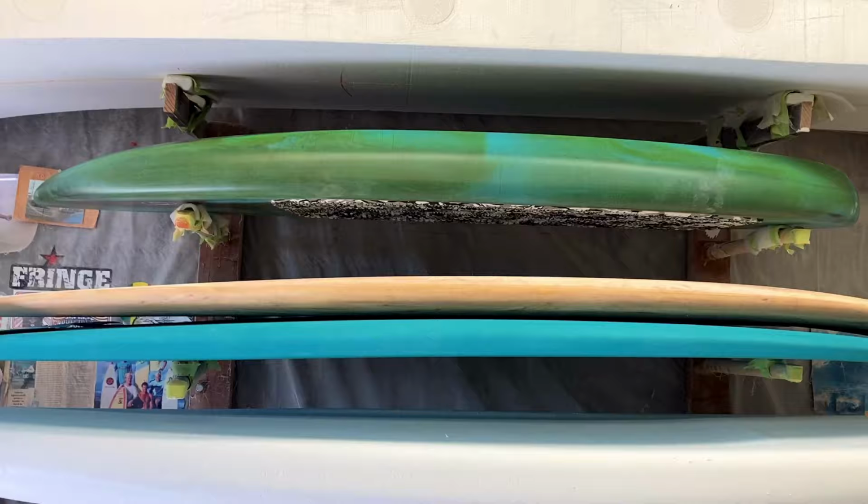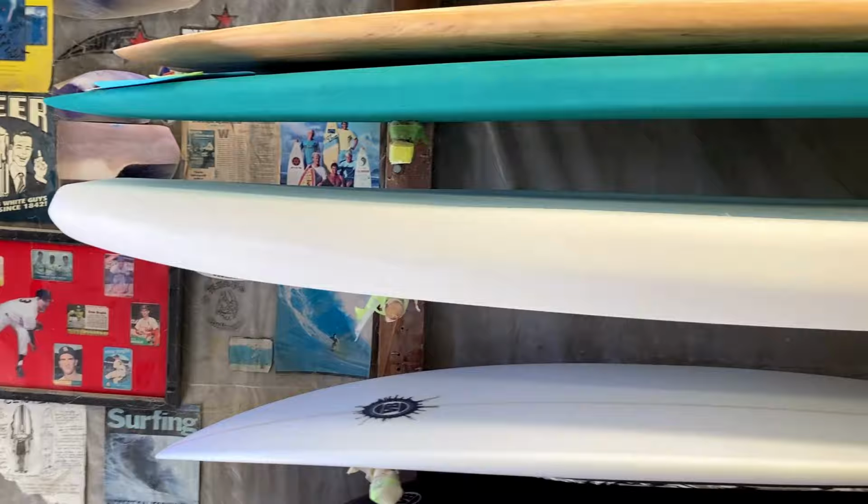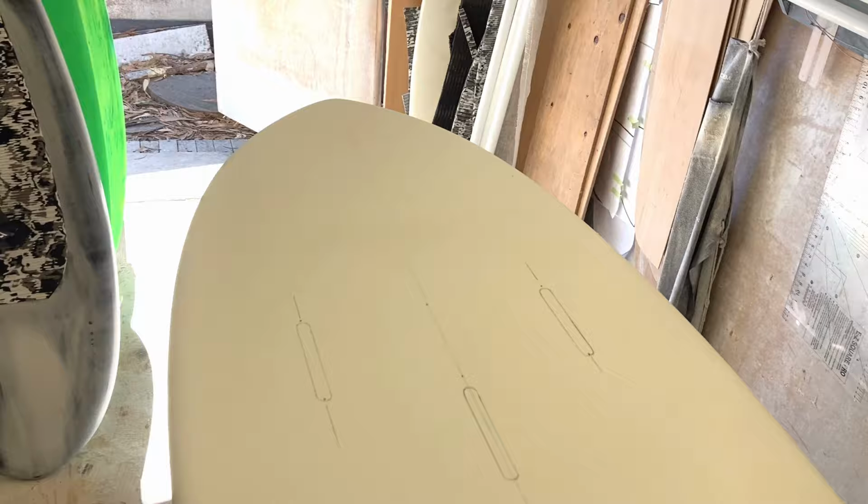Some other new boards on the, this one's got the Mike's Lab setup, and it's the new SUP. That thing looks sick. Staying busy. Yeah. Here it is, all laid out with the foot straps.